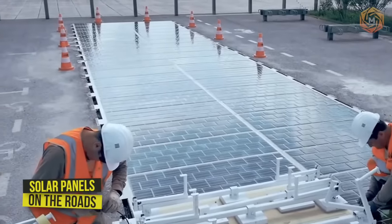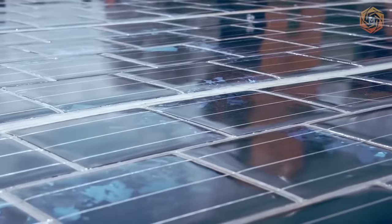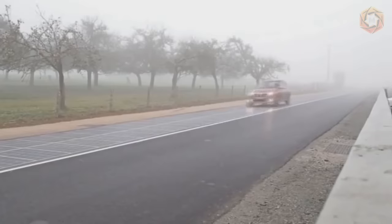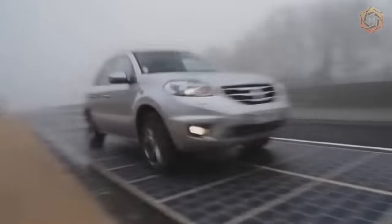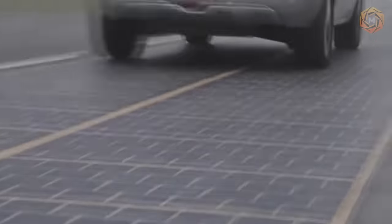Construction and transportation companies are starting to present their vision of roads of the future, one by one. Some of them propose to use special solar panels with a high-strength protective coating instead of asphalt. By the way, it will be able to withstand even an 18-ton truck. That is, such panels will be durable and quite capable of replacing asphalt.